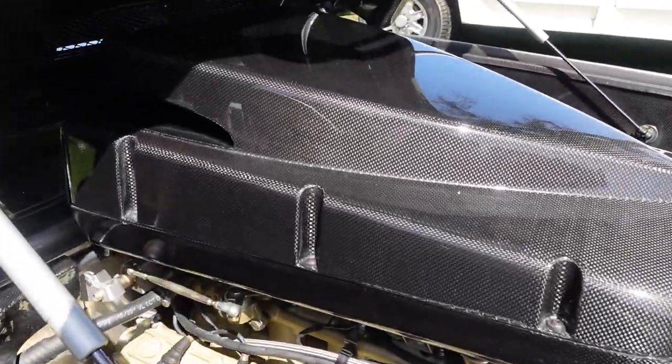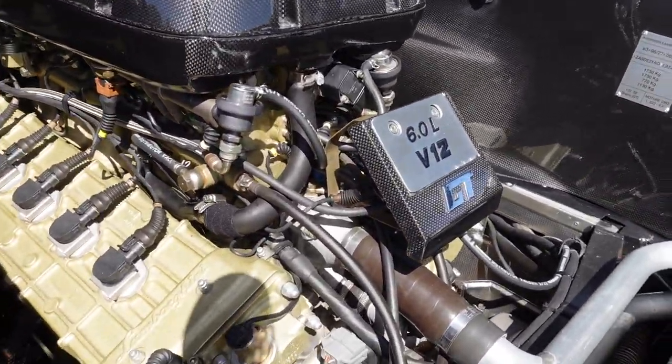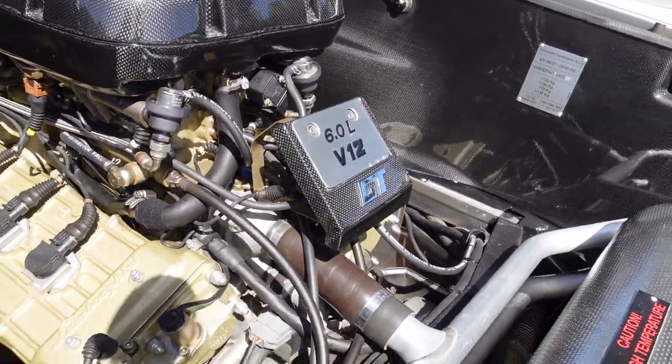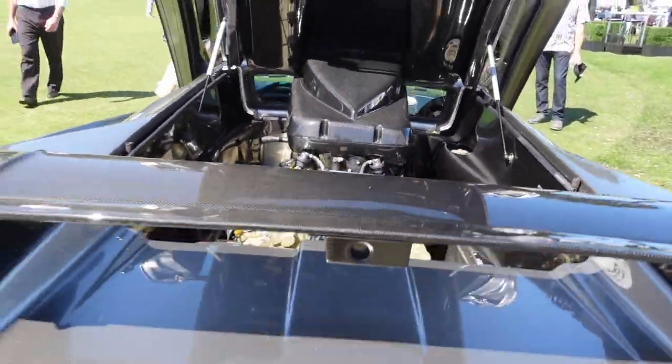Here's the V12 engine with eye-catching glossy carbon fiber. You've got a plaque that says 6-liter V12 with GT lettering. This is so cool to see.